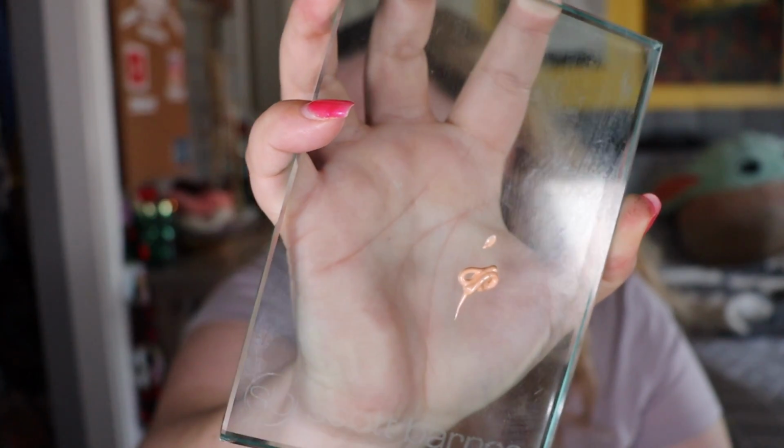I'm just going to pump one pump out. I can see why people thought it was a foundation. It kind of looks foundation-esque. I'm just going to use my hands. Oh, that's pretty glowy. I would say that took about under half a pump. Look at how radiant and glowy I look.